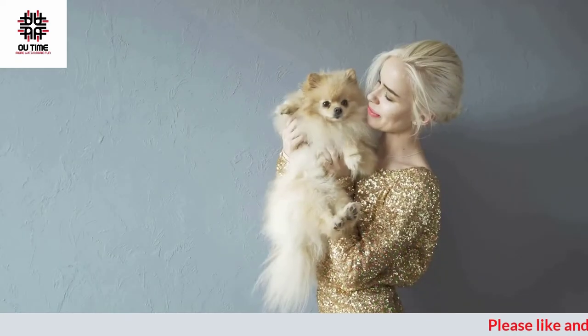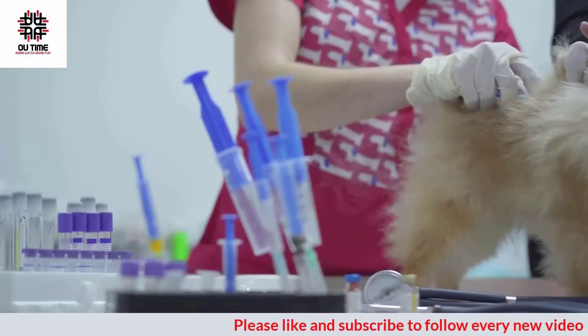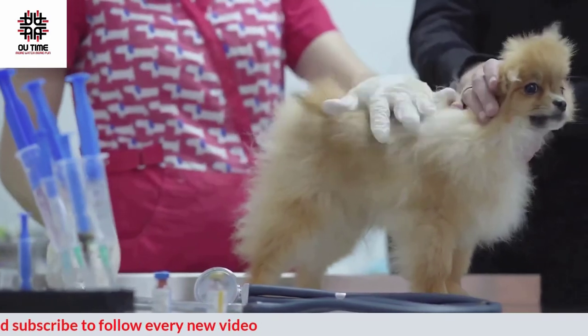Finding a Pomeranian rescue can be as simple as searching the internet. The AKC also has an excellent list of Pomeranian rescues on their site.